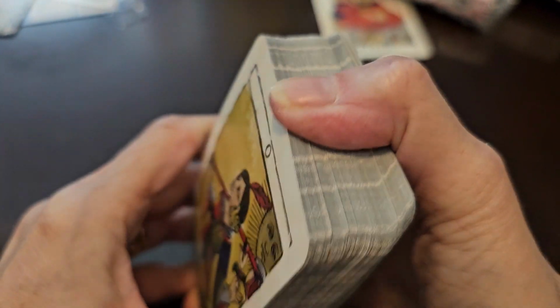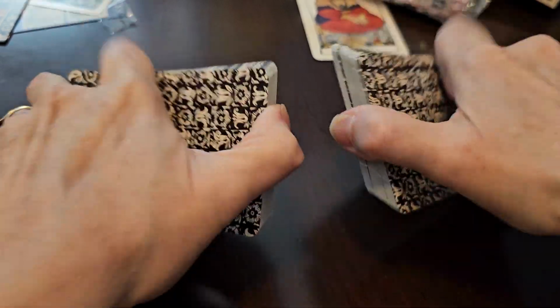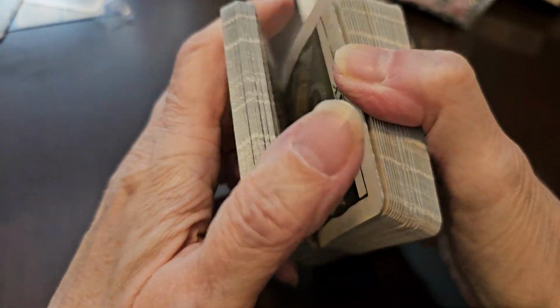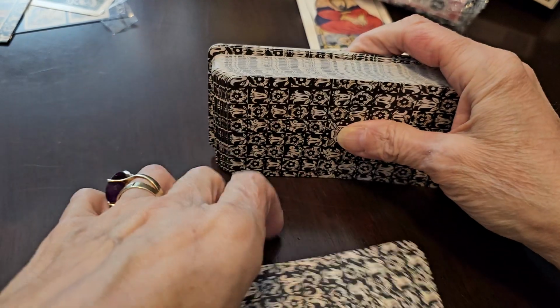And I know a lot of you would be interested to know how it shuffles, so let's give it a shuffle. Oh, wow. You hear that? That sounds real nice. The corners are slightly rounded. They're not square corners. Oh, wow, yeah. That's a nice shuffle. For those of you who love to shuffle, I like to shuffle. I shuffle either way. I do overhand, and I also do riffle.